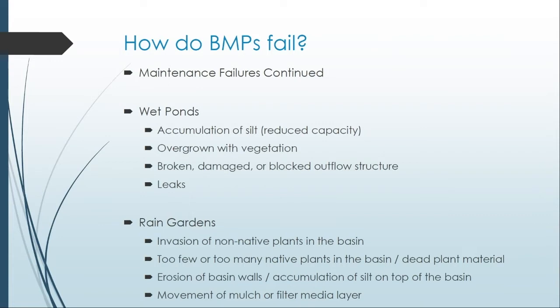Too many native plants is an interesting concept. Common goldenrod is one that likes to really get aggressive and take over in some of these basins. And so a lot of times during maintenance, even during the growing season, we'll take out a third of the common goldenrod that's in some of these larger basins because it gets legs. It shades out the others that are supposed to be there. And before you know it, you'd have a monoculture of just the one plant instead of some nice biodiversity there and some nice layered look to it.